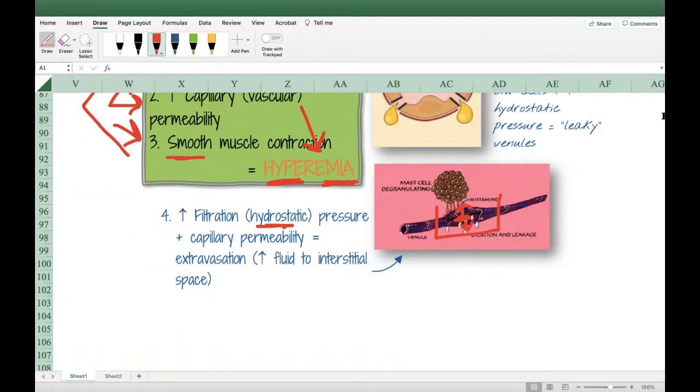It's pushing against the outside of that vein, or the capillary, really. When it's pushing like that, and remember we said we also have this capillary permeability, which means it's more susceptible to things passing through it that normally wouldn't. What happens is all this pressure pushes the fluid out of the vein, out of the vascular system, out of the capillary, and into this interstitial space or the tissue. This is why we end up with swelling at the site of injury, part of the reason anyway.